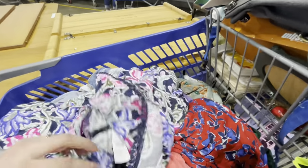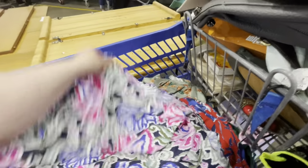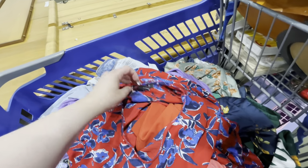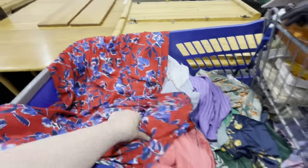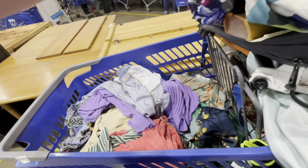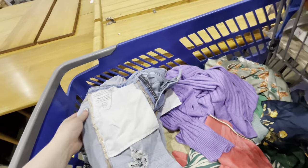Next is a New With Tags Loft dress, size large, very fun, colorful, floral print. Love it. There's not a lot I don't love, though. What can I say? Next, Halogen, sold at Macy's, another dress. I don't know the size. It does look a bit larger. Maybe like a 16? Maybe a little larger, but I'll measure it and find out since the size tag was taken out.